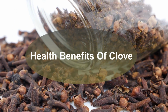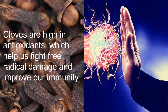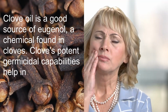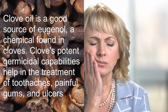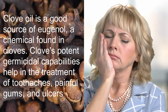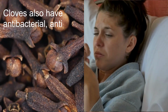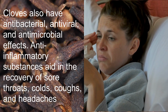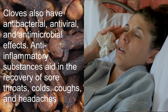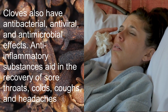Health benefits of clove. Cloves are high in antioxidants, which help us fight free radical damage and improve our immunity. Clove oil is a good source of eugenol, a chemical found in cloves. Cloves' potent germicidal capabilities help in the treatment of toothaches, painful gums, and ulcers. Cloves also have antibacterial, antiviral, and antimicrobial effects. Anti-inflammatory substances aid in the recovery of sore throats, colds, coughs, and headaches.